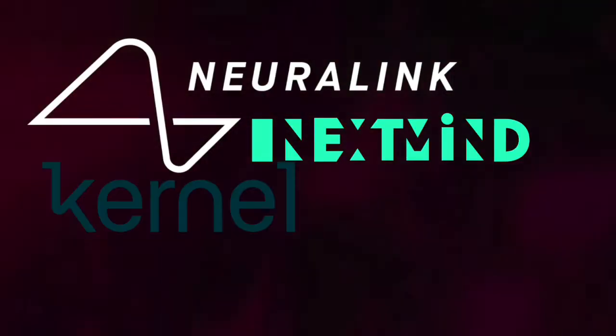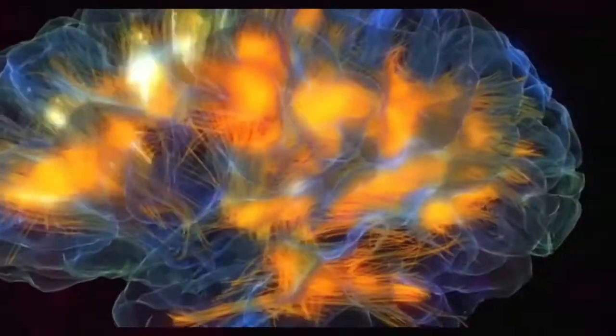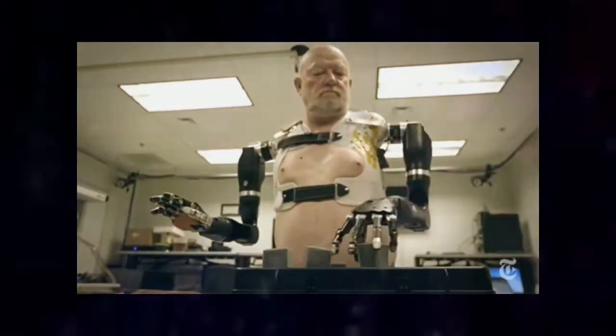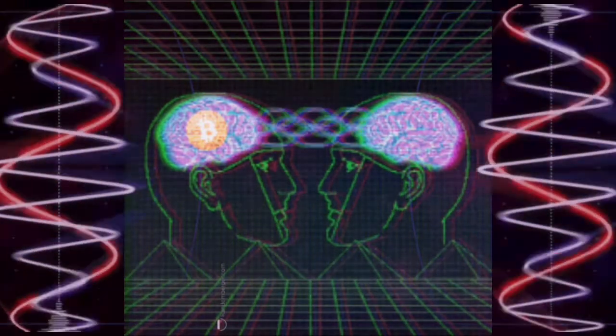Some of Neuralink and other neurotech startups' midterm and long-term goals are treating mental health disorders with personalized neurostimulation, immersive VR, enhanced cognition, enhanced physical capabilities, telekinesis, telepathy, and memory stored in a repository.